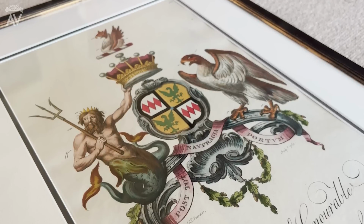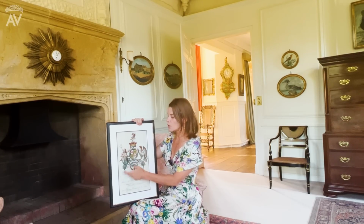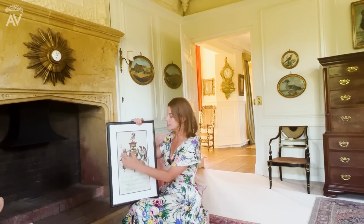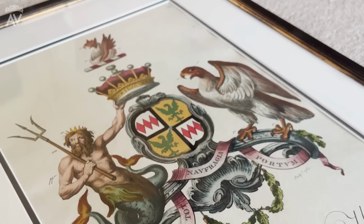Now, sometimes you'll see the mantle in a coat of arms hanging down or hanging around or twisted around, or even twisted at the bottom. But here our mantle is rolled up.